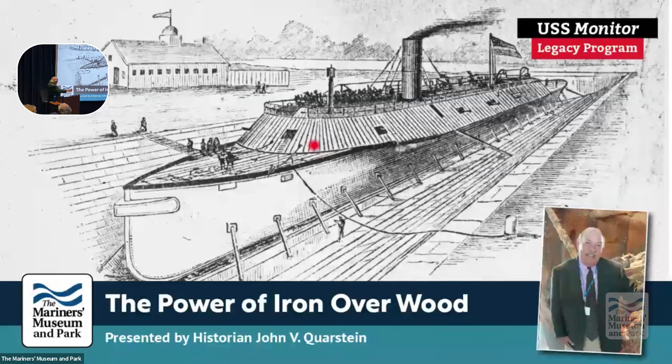You see guns poking out here and here. Well, I have to tell you that that was a pivot mount, so they can't poke out of both gun ports at the same time. So it's always fun to look at Civil War images and say, well, they did that one wrong. And I did that with my son many years ago.